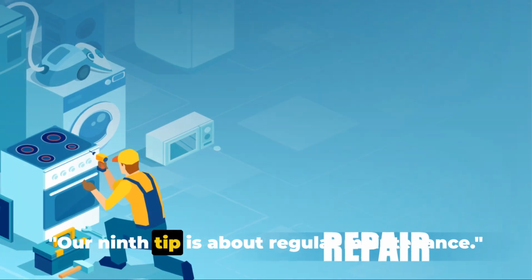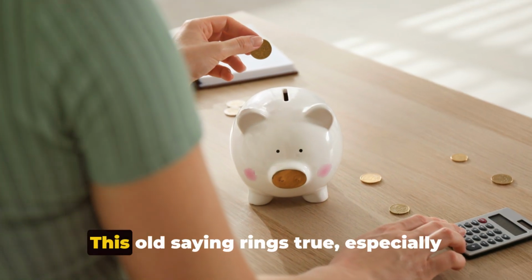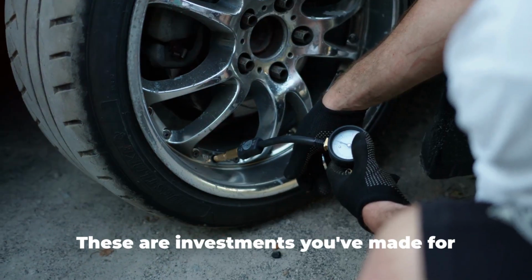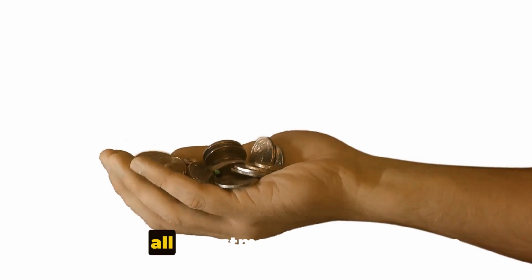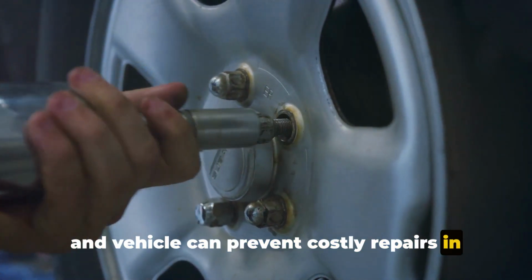Our 9th tip is about regular maintenance. Here's a thought to keep in mind. A stitch in time saves 9. This old saying rings true, especially when it comes to frugal living. Consider your household appliances and your vehicle. These are investments you've made for your comfort and convenience. But like all investments, they need to be taken care of. Regular maintenance of your appliances and vehicle can prevent costly repairs in the future.